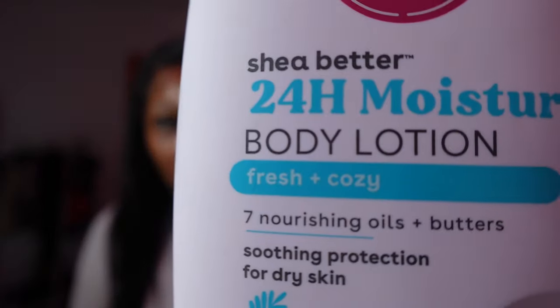And the last thing on my list, y'all, I know this one viral. I know it's viral. And I know y'all hate hearing about viral stuff because it's just like, okay, who lying? Somebody lying. But the EOS lotion. Now, I don't have the vanilla. This, the Fresh and Cozy. I kid y'all not. If they're lying about anything, it's that they're saying that the vanilla is the best one. I think this is the best one.